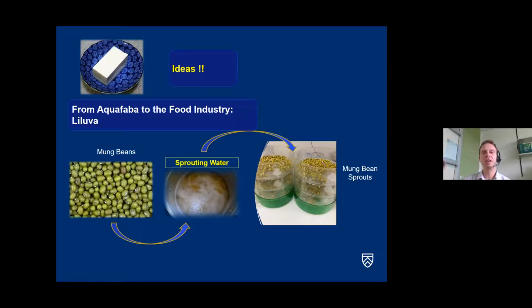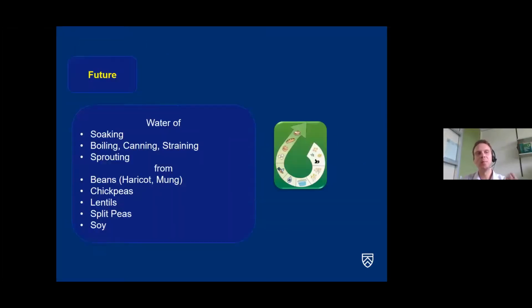So this gave me a general idea, and this is what I call Liluva. Basically the idea is, at this stage we're using brine water from chickpeas, but all the different industrial processes also involve soaking, boiling, straining, like in the case of tofu, sprouting for the sprouts. And it's not just chickpeas, but it's different types of beans, like haricot or mung beans, lentils, split peas, soy. All these different legumes, all these different processes generate wastewater.